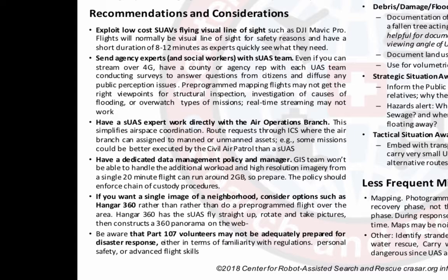The GIS team: there is no GIS team in the world, when a disaster happens as part of the emergency management, that has extra people and extra time and can suddenly learn how to deal with all of this. Also, when you have groups flying, particularly volunteers, you really need to enforce those chain of custody procedures. Make sure they're very clear on that, and they don't start posting stuff and violating privacy and things like that. All right.